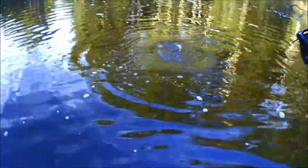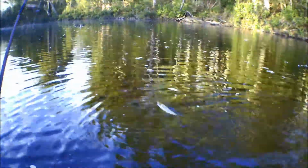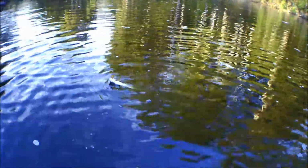Oh, he's a nice little fish. Lovely little one. Now we'll get him off, and I'll take a quick pic of him and then let him go.